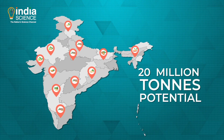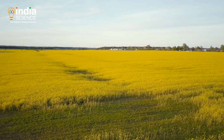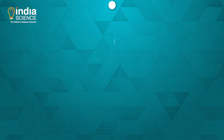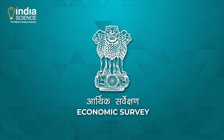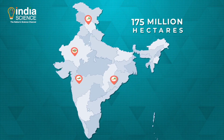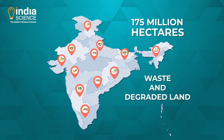The annual estimated potential is about 20 million tons. Wild crops cultivated in the wasteland also form a source of biodiesel production in India. And according to the Economic Survey of the Government of India, out of the cultivated land area, about 175 million hectares are classified as waste and degraded land, which can be used for growing these crops.